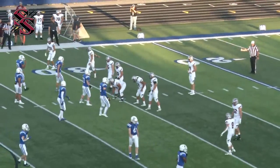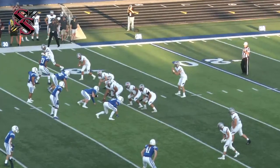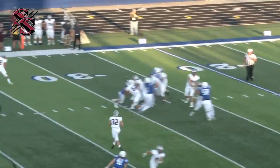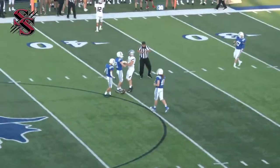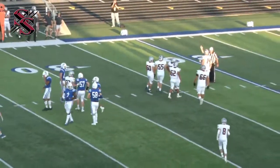Empty backfield, 5 receiver set. H-back Brendan Lashley is in the slot as part of a 3 receiver set on the near side. That's Talley's left side, and he goes to him, and it's just out in front of him and dropped. 3rd down and 8.